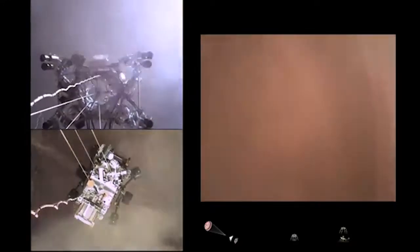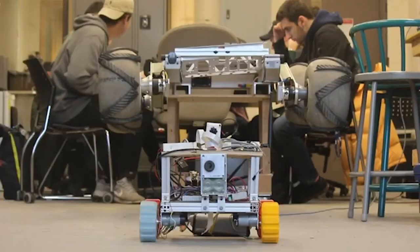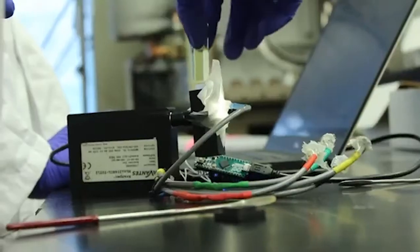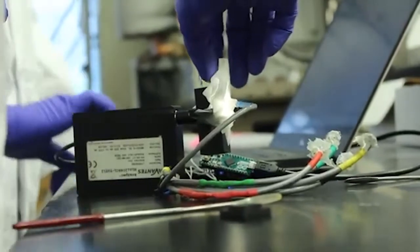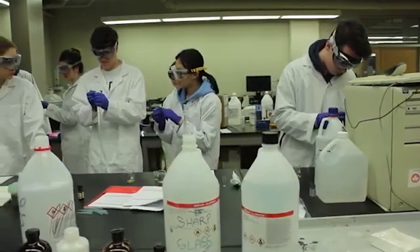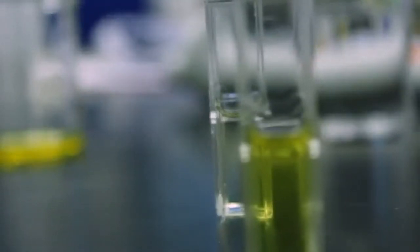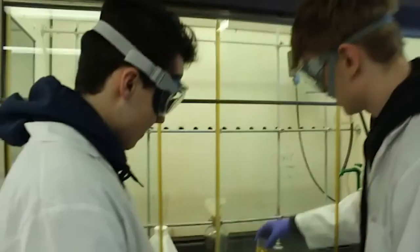Let's talk about the four main subteams for the rover. The Payload subteam is responsible for developing an onboard and automated science laboratory which can detect whether or not life is present in soil samples collected by the rover. The Payload team also analyzes all data from the laboratory to detect the presence or absence of life in each sample.